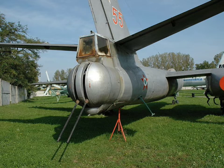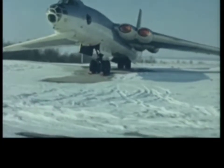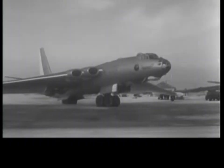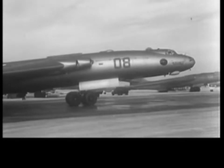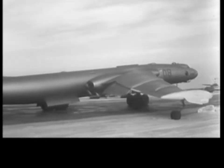Up to 4 externally carried cruise missiles, up to 26,000 pounds of either conventional or nuclear bombs, a top speed of 588 miles an hour, a range of 3,500 miles, and a service ceiling of 36,000 feet.